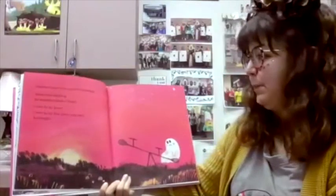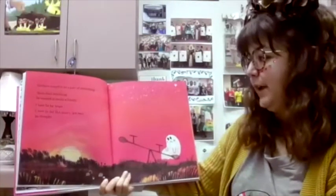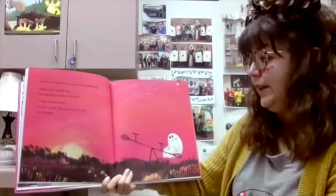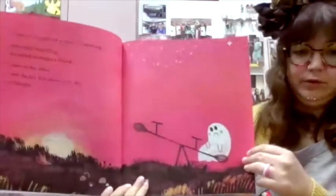Gustavo longed to be part of something. More than anything, he wanted to make a friend. I have to be brave. I have to let the others see me, he thought. Poor Gustavo.